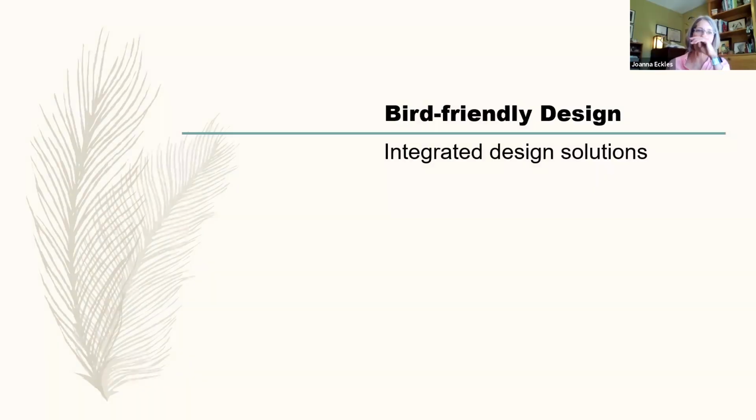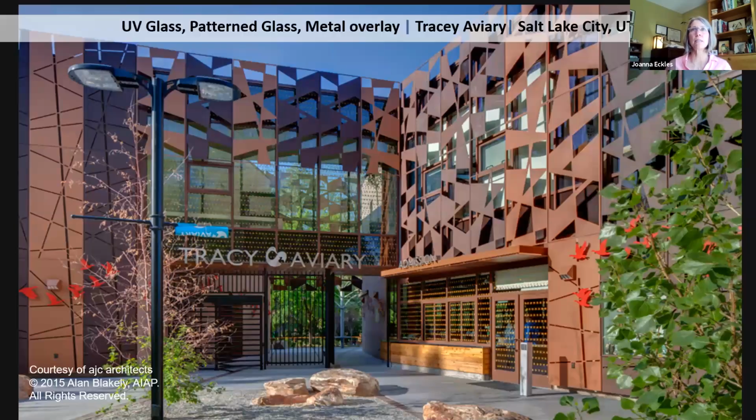Okay, then I'm going to show you a couple that I call integrated solutions, because these projects used a number of different strategies. This is this really cool LEED project that got the LEED credit for bird safety. It's in Salt Lake City, the Tracy Aviary, and they use a number of different things. They use the UV glass I was talking about. They use some really boldly patterned spotted glass. And they also use this really cool metal overlay to protect the surface of that building.